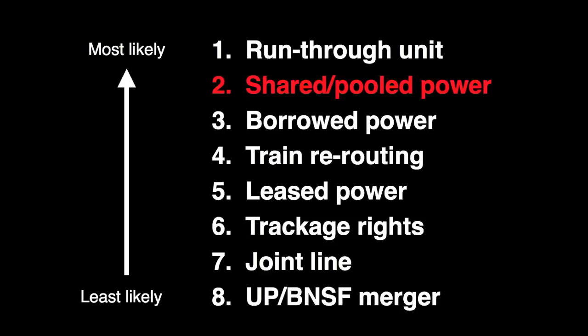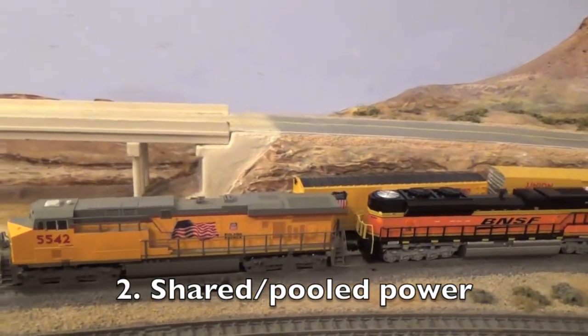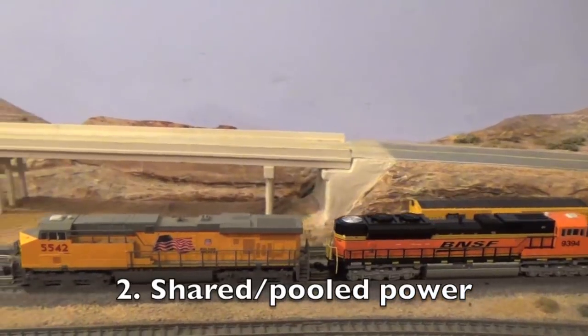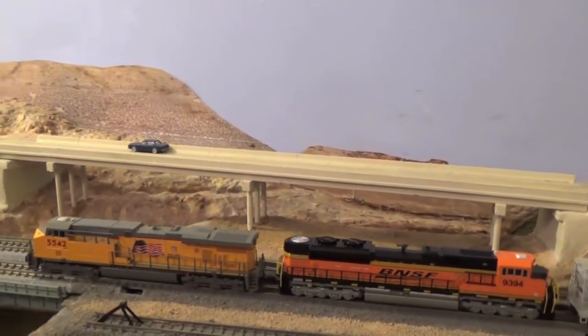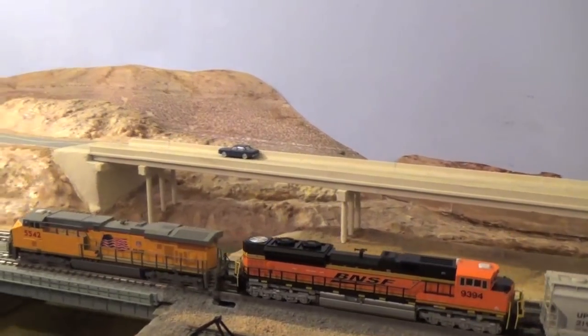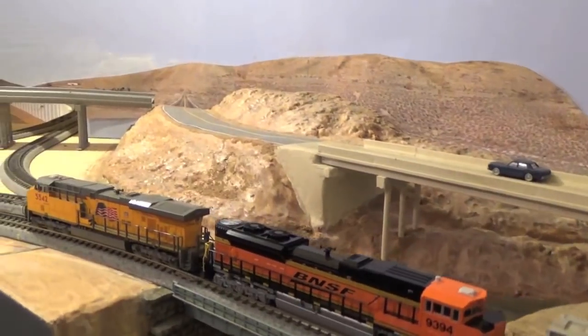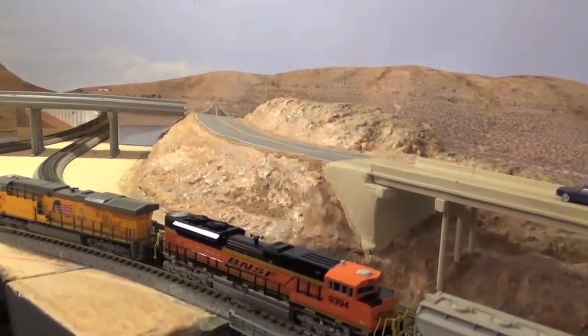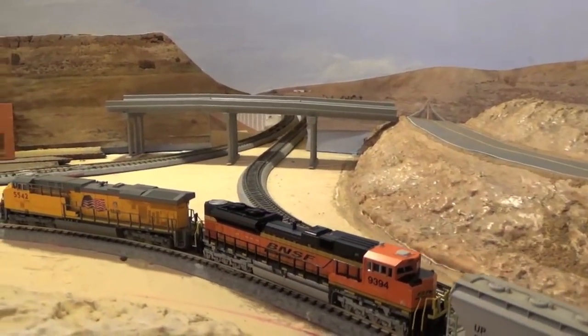Explanation number 2, shared or pooled power. Frankly, I'm not sure how this differs from explanation number 3, borrowed power. Maybe there is no difference. In any case, real railroads do share power a lot these days, and this may be the most common reason for seeing foreign power so far from home. It's also one of the main reasons why railroads are no longer broke.